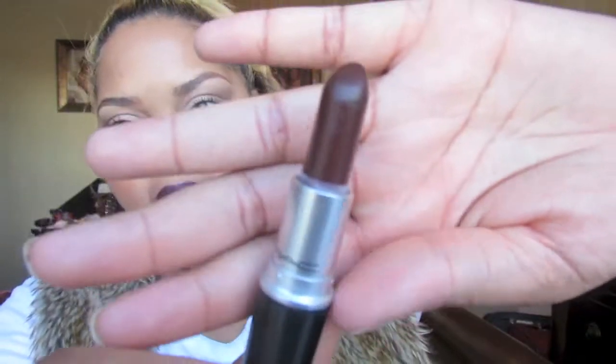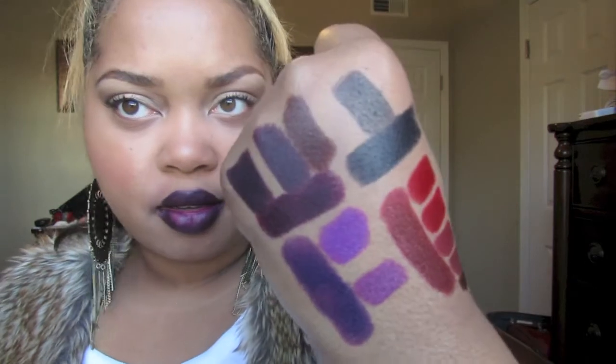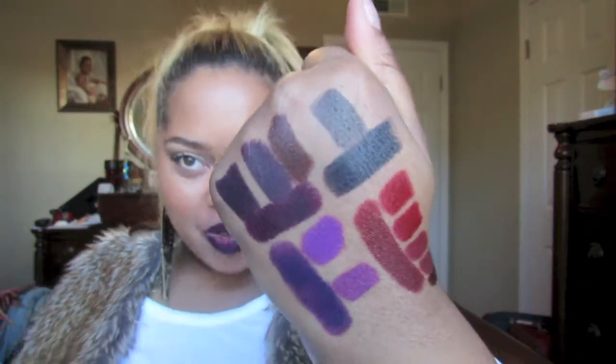And then lastly, it's Film Noir, which is also a permanent color at MAC. This one is more red toned than purple. And actually, I'm going to put it next to Studded Kiss and let you see it there. So there it is next to Studded Kiss. But then here it is next to Instigator. Right there. So these are my overall swatches of this collection.